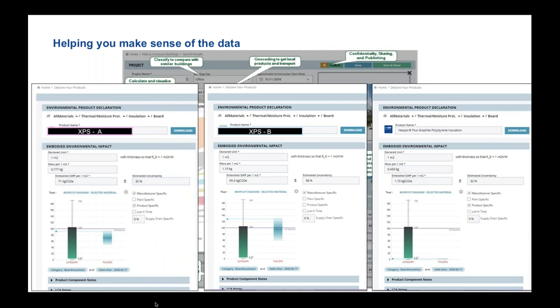So in this case, we see an XPS EPD on the left, pulled right out of the EC3 tool, one in the middle, and then the neopore version on the right. You see the first arrow there, they all have the same declared unit, 1 square meter of insulation, and it's at a thickness to achieve an RSI of 1. So apples to apples, it's all got the same thermal resistance, and it's the same length and width. It's just perhaps a different thickness.